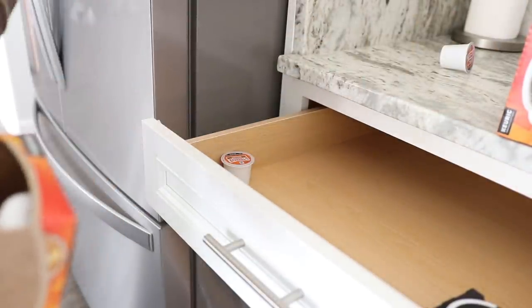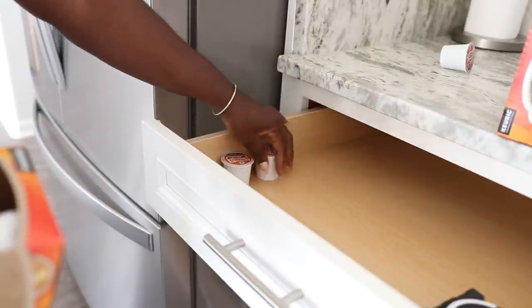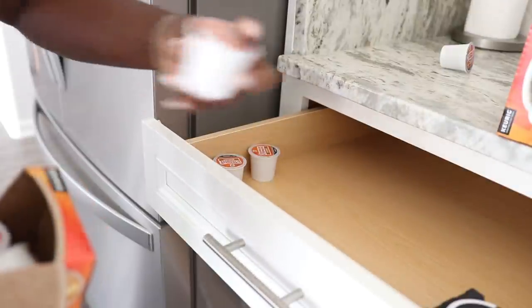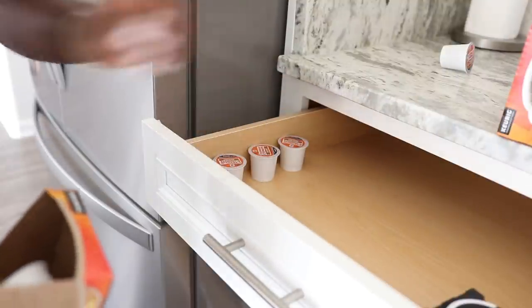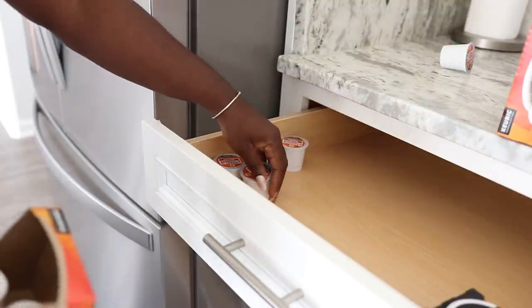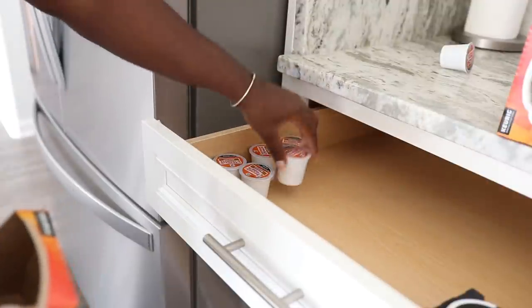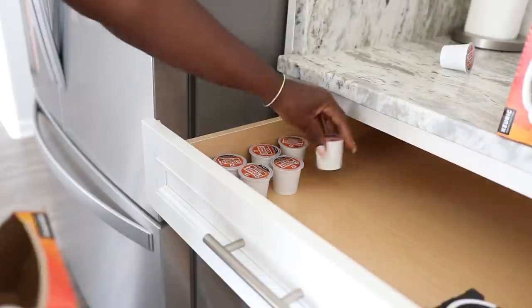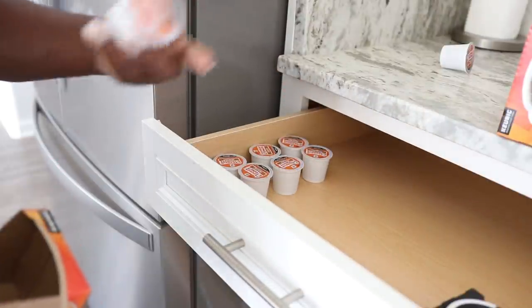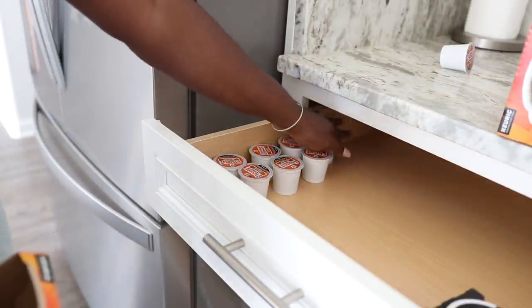This is really similar to how I had it in the last house. The only difference is it was in the butler's pantry. So when this house was being built, I was like, okay, I can have my little coffee maker over here and I can fix everything in that station. That way when I come in here, everything is in its proper place. I don't have to look and find and search for things. And I didn't buy like a whole bunch of stuff.